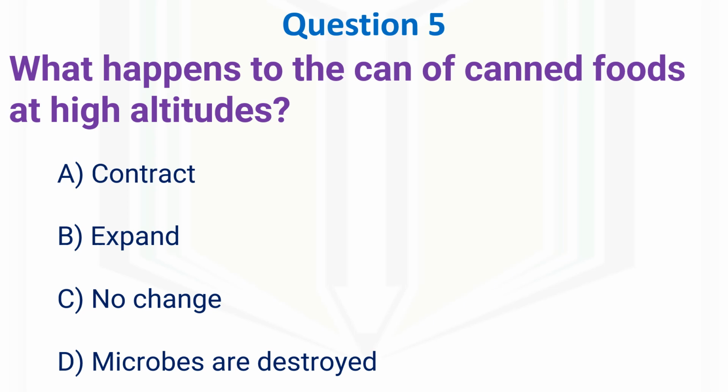Question number 5. What happens to the can of canned foods at high altitudes? Options are: it gets contracted, it gets expanded, there is no change, or microbes are destroyed. So the correct answer is option number B, it gets expanded.